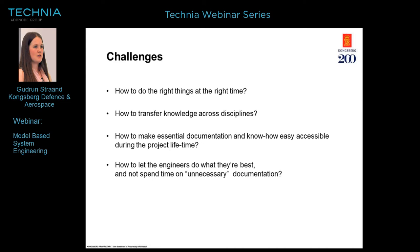It shall be up in the air flying. And how can we transfer knowledge across disciplines? When the students come here to work, they come from different disciplines at school. Some are software students, others are mechanical designers, and they shall understand each other to be able to make a complete system. And how can we make essential documentation and know-how easily accessible from year to year?